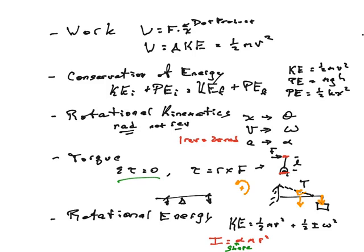So when you write down your conservation of energy equation, when you see an I, you would plug this in instead of the I. And also, the other change you would make is you would say omega is v over r. So everywhere you see an omega, instead of writing omega, you'd write v over r.